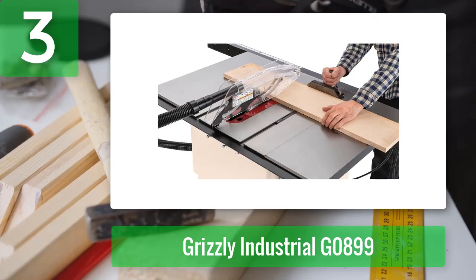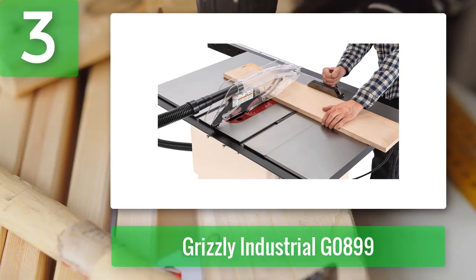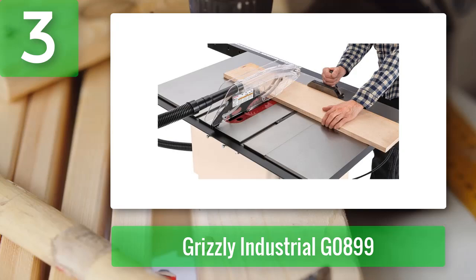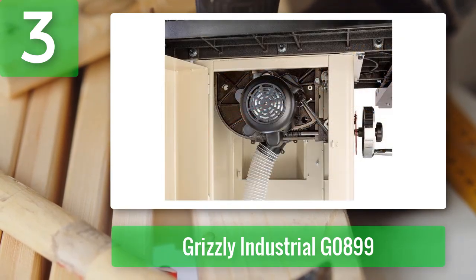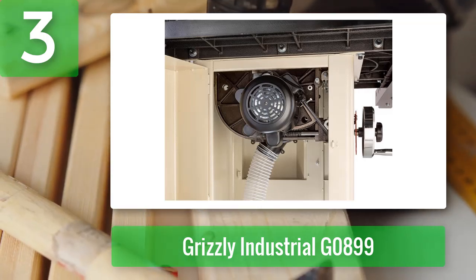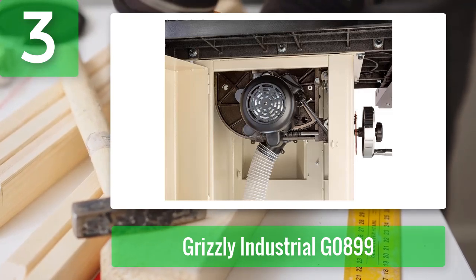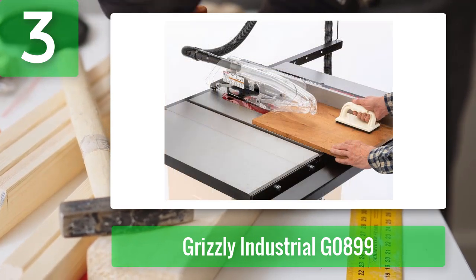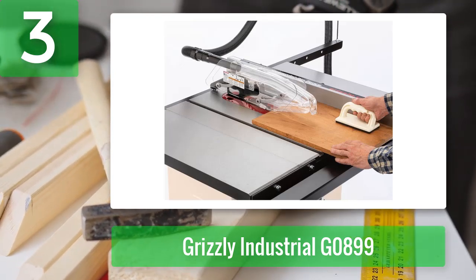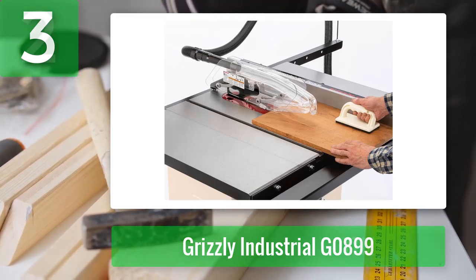The cabinet-mounted cast iron trunnion and precision ground cast iron table provide excellent stability and durability. The fence system is micro-adjustable and comes with a narrow rip attachment, making it easy to work with smaller pieces of wood. One of the most appreciated features is the paddle switch with a disabling key, which adds an extra layer of safety. Plus, the heavy-duty miter gauge and chromed cast iron handwheels make adjustments easier and more precise. For those looking for a durable, well-built hybrid table saw with excellent dust collection and quiet operation, the G0899 is a top contender in its class.